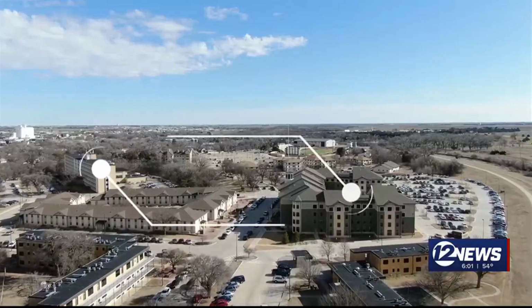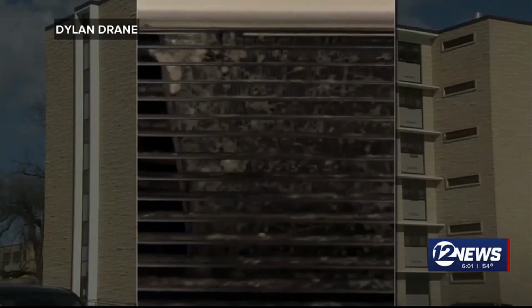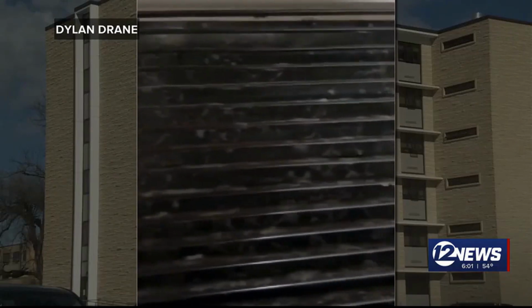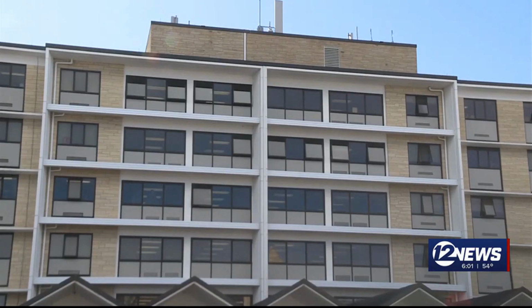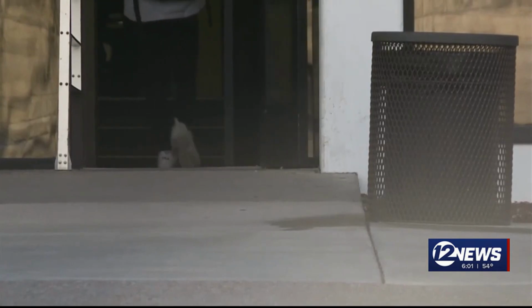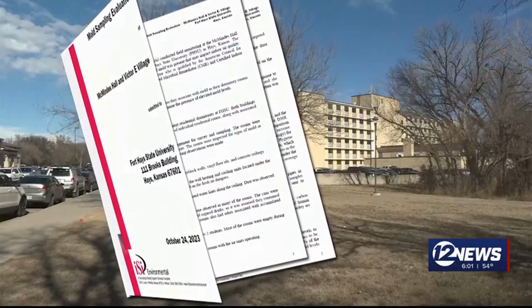They and other students say they have noticed mold issues in their rooms in McMidas Hall and Victor E. Village. When we first moved in, me and my roommate noticed that the HVAC vents were caked in mold, and we instantly put in a work order right when we saw that. Maintenance staff responded within a day or 2, but they say the issue persisted. Fort Hays ordered an inspection last fall by ISI, an environmental consulting firm. What they called low to moderate levels of 2 different types of common molds that are best addressed with cleaning.